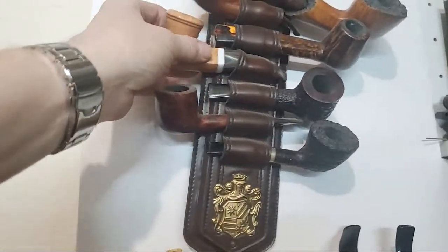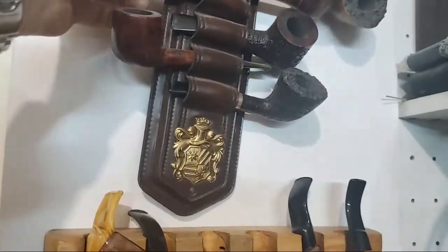This isn't really working very well one-handed. That pipe's about to go.